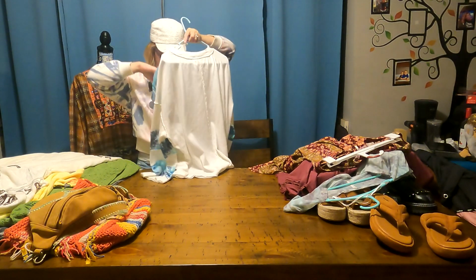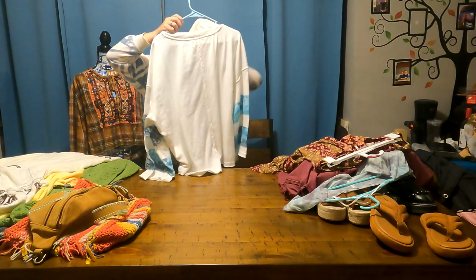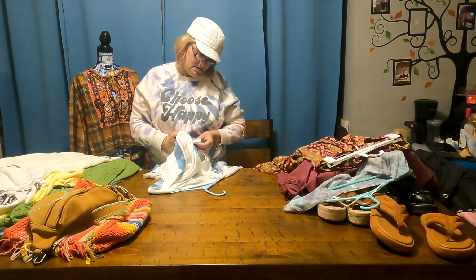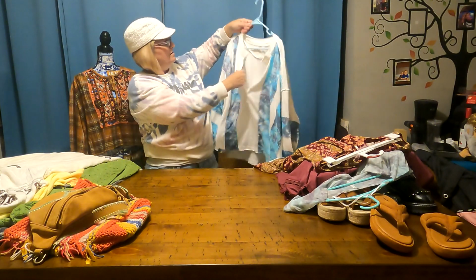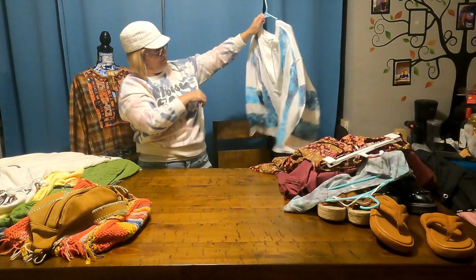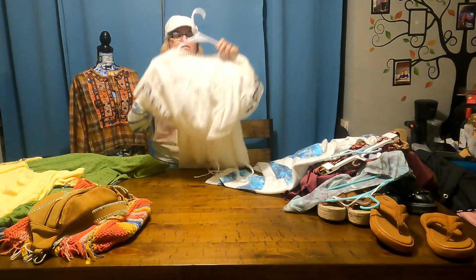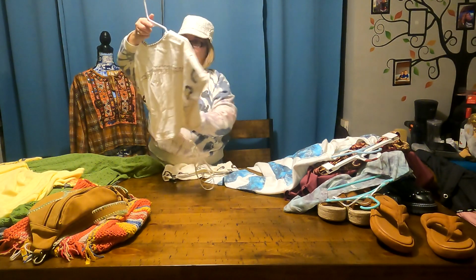This is like a sweatshirt material. I think it's cotton. Pretty sure it's cotton. Yes, 100% cotton. Boy, I'm getting better at my fabrics. And I just love it. It's got the tie-dye. Cute shirt. Now, this two-piece outfit, like I said, if I was young again, I would definitely have gotten one of these for me because I absolutely love it.